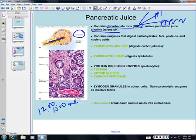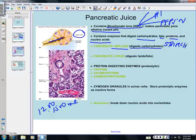Now let's look at the enzymes. The pancreatic juice contains enzymes that digest carbohydrates, fats, proteins, and nucleic acids. The first is the pancreatic amylases, which are exactly similar to the ones that are found in the mouth, produced in the saliva. Function is the same. They digest carbohydrates, more specifically starch or glycogen is broken down into disaccharides. The lipases break down fats into fatty acid and glycerol.